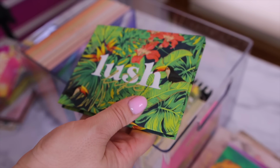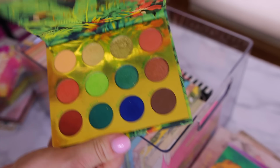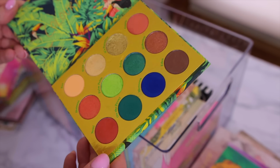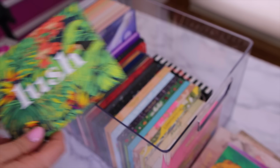Now, Lush Life I know is a little bit older in Colourpop terms, which is like 2 years or more, but this is the Lush Life palette, and it's one of their best, honestly. Oh no, my shade is crumbling. I'm gonna try and press that down. Anyways, this is one of their best colorful palettes that they've ever done, so I have to keep this one just because it's such good quality. The pigment in here is insane.